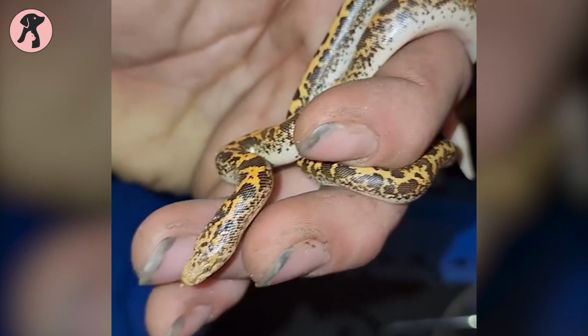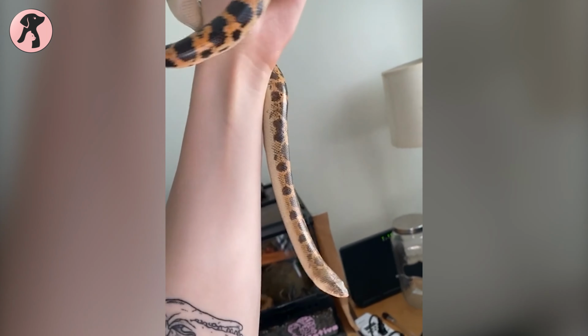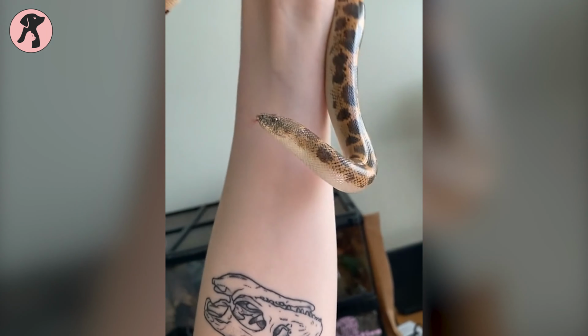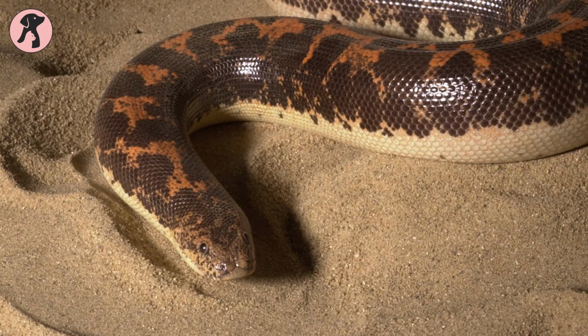Overall, if you want to keep a Kenyan Sand Boa, make sure to do some research first. Though taking care of them doesn't need an expert, still they're not like your regular pets. So, before adopting a sand boa, make sure of their comfort.